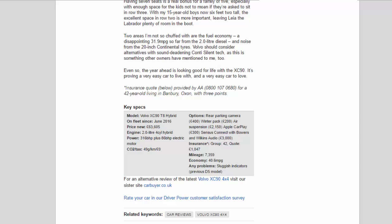Two areas I'm not so chuffed with are the fuel economy, a disappointing 31.9 mpg so far from the 2.0-liter diesel, and noise from the 20-inch Continental tires. Volvo should consider alternatives with sound-deadening Conti Silent Tech, as this is something other owners have mentioned to me, too. Even so, the year ahead is looking good for life with the XC90. It's proving a very easy car to live with, and a very easy car to love.